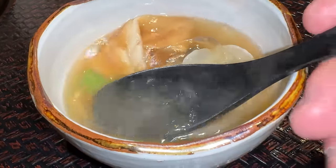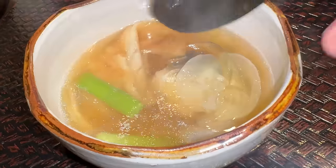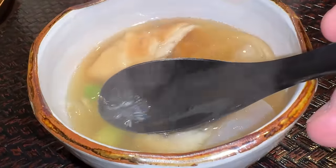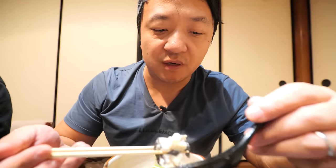Ooh. Well, that's really interesting. The soup is made with dashi. It's incredibly light. You do get a slight flavor of the eel in the soup, and it just adds that extra depth and umami flavor to the broth. All right, let's try the eel.